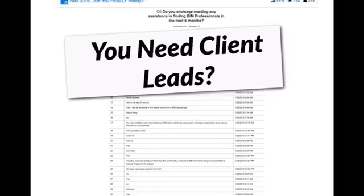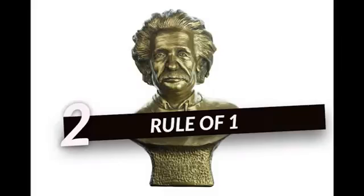Cash flow follows calendar. If you plan it, if you run it by campaigns, you can predict when you're going to get the leads. You can resource around that. Next component, rule of one. I see so many recruiters trying to spin a billion plates, doing social media, writing blogs, making calls, doing networking events, doing live events. I feel tired thinking about it. Wrong way to do this.